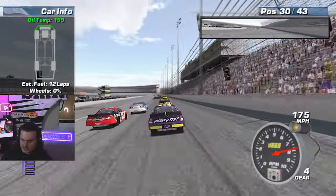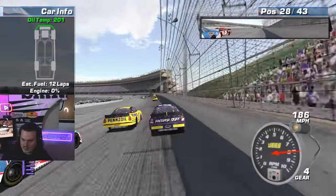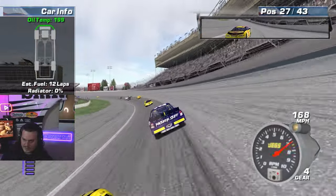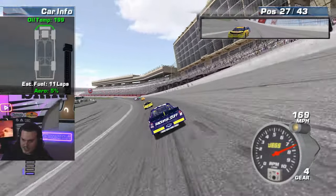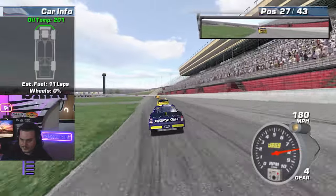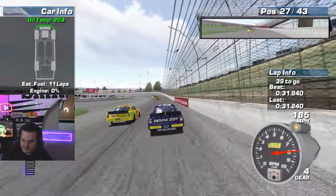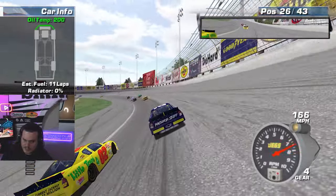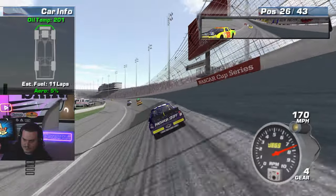Also, you guys gotta give me a lane, because you're slow. Go away. Thank you. All clear. I've already wrecked one guy coming through the field. I'm not trying to wreck any more. Yet. Hi, Hermie. Bye, Hermie. All clear.